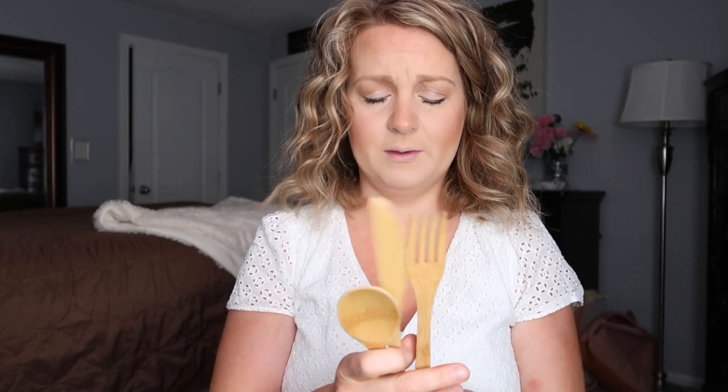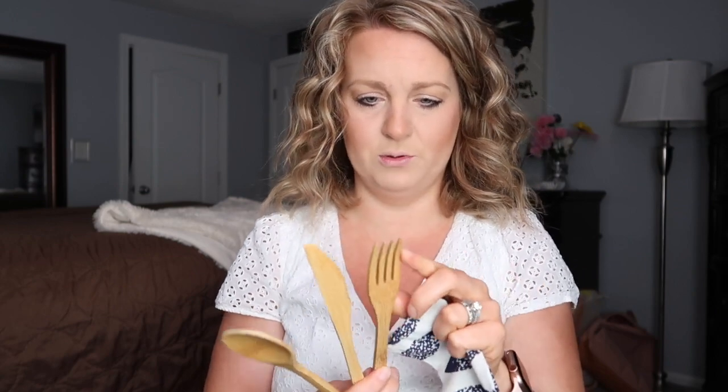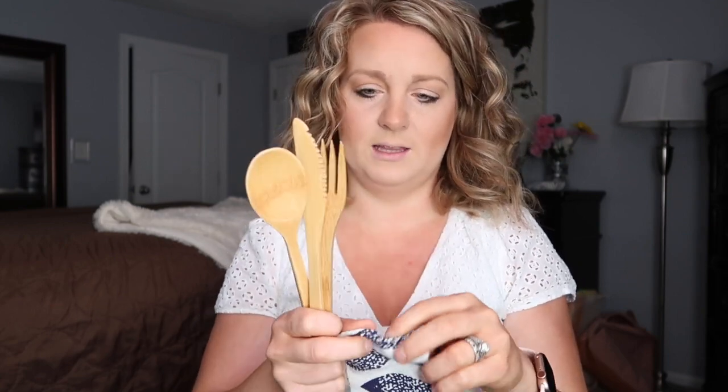But these are awesome. They wash really well. I hand wash them unless I use them for something, just because they're bamboo, so I don't know if they'll break down over time. It takes 2 seconds just to wash them, and then I let them dry, and then they come in this little pouch. Easy peasy.